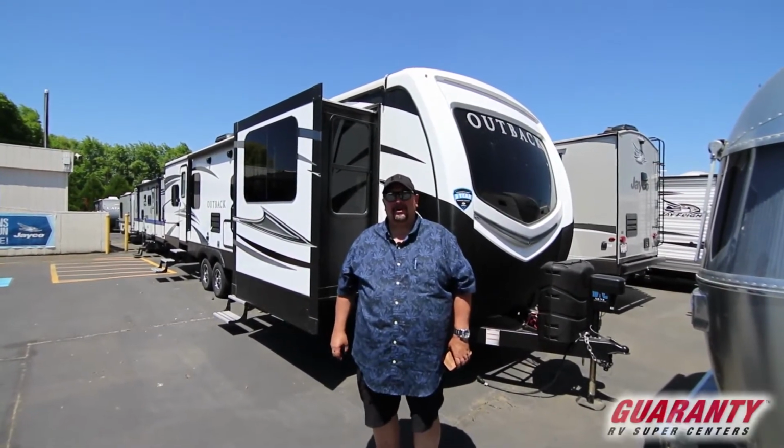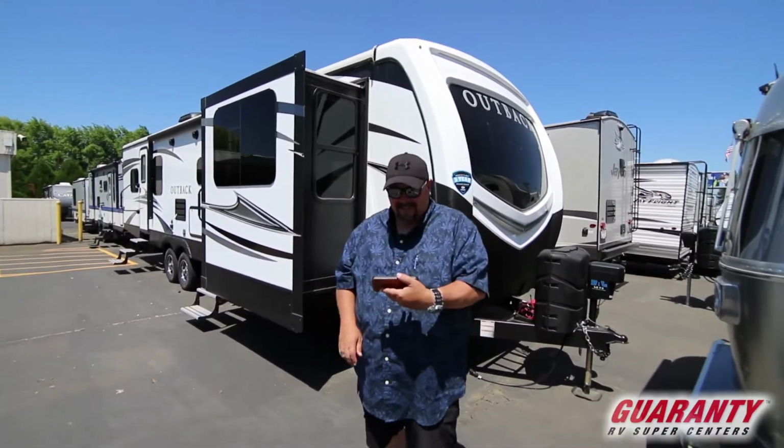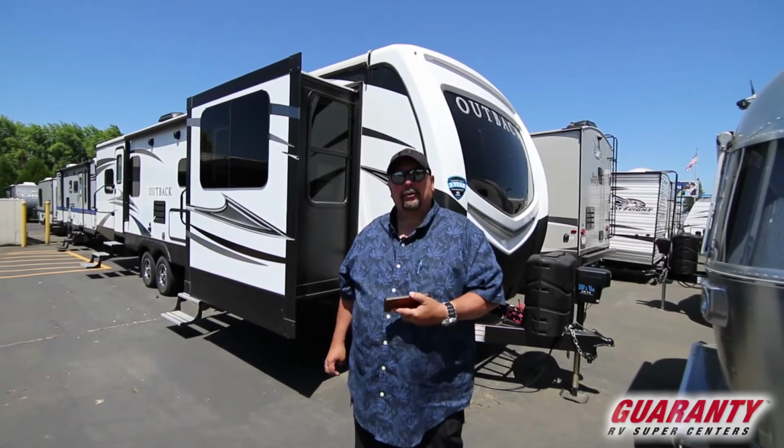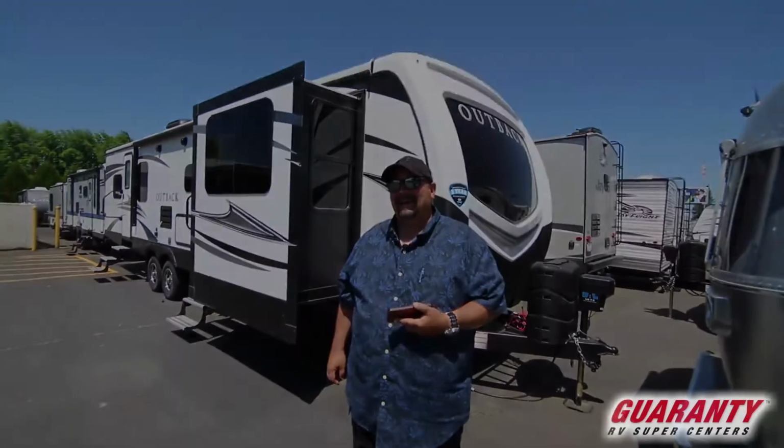Beautiful day to show you an amazing trailer. I think you're gonna like it. This is the 2018 Keystone Outback 333 FE. It's got a really cool floor plan.